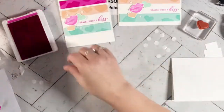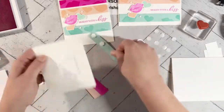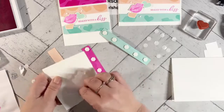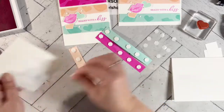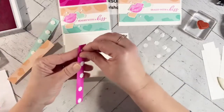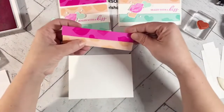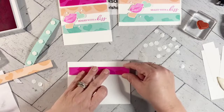Now I'm going to do the same thing with the second one. Now these are a little bit longer. They're 5 1/4 inches long instead of 4. One more. So you guys can try this out with any type of card. It doesn't have to be a Valentine's card. Now let's see if we can get this one on here straight. And I want to make sure I match up my lips and my hearts. This goes down about a 1/2 inch.